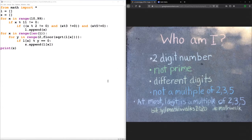Then, I tackled not a multiple of 2, 3, or 5. I just said, if it is a multiple of 2, this exclamation point negates that. So if it is not a multiple of 2, and it's not a multiple of 3, and it's not a multiple of 5, then put it in as one of the things that passed the test.